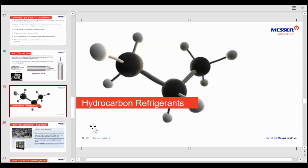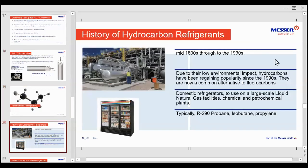So on to hydrocarbon refrigerants. Let's talk about them. They've been around since the mid 1800s through to the 1930s. They are very popular now even. They have a very low environmental impact. Again, they're manufactured to be refrigerants. It's not like you pull the oil out of the ground and now you can use that as a refrigerant. They have to be manufactured to a quality specification.